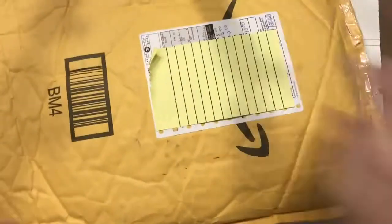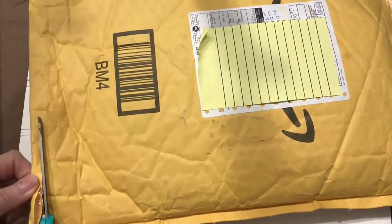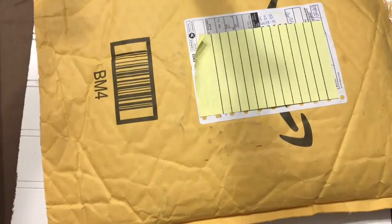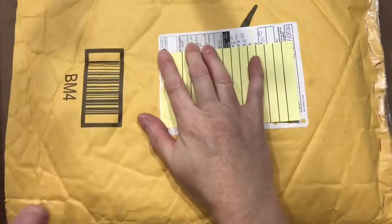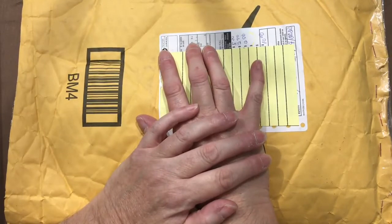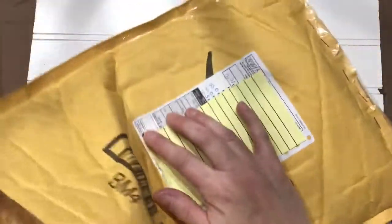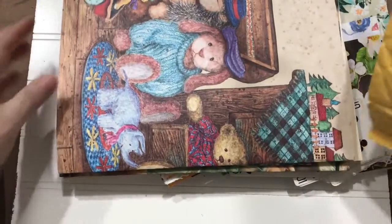Let's do the Happy Mail from Darlene first. Haven't even opened it yet. Now, I did take a peek at the customs form and have an idea of a couple of things that are in here. Darlene is in Canada. When I sent Darlene Happy Mail back in June, it took her 8 weeks to get it. It took 10 days for me to get a package coming out of Canada to the U.S., so go figure. Okay, let's just dump this out.